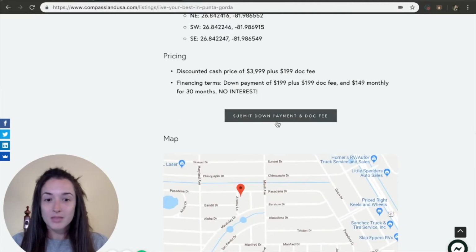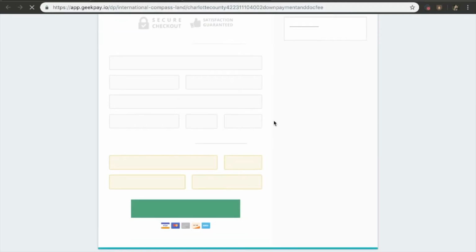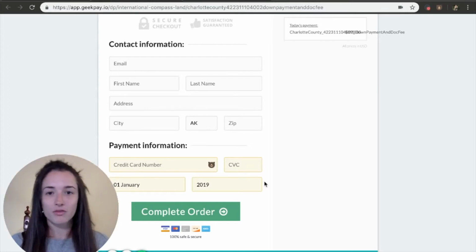So then we have a submit down payment and doc fee. If you're watching this video and you're like, yep, this is the one, I want this, you click this button and it'll take you to a secure payment site, a checkout where you can just submit the down payment and doc fee, that's all. So you punch in all of your contact information and then your payment information, and this secures the property for you. This makes sure that no one else who's watching the video or maybe sees this property on Facebook or wherever, will be able to come in here and snag this property.